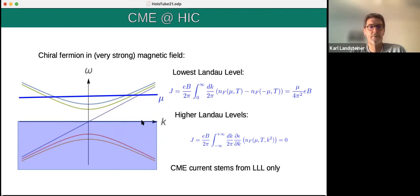And then this denotes the normal ordered vacuum. And mu is the chemical potential or the Fermi surface. And then you can calculate the current by just counting how many electrons are there in the lowest Landau level, and it's just counting with occupation number, which is given by the Fermi-Dirac distribution. So these are the particles, these are the antiparticles, they come with a minus sign because they are negatively charged, and then you find this is actually exactly doable and gives you a very nice result. It's just mu over 4 pi times eB.